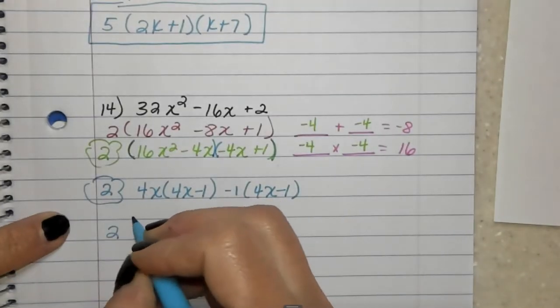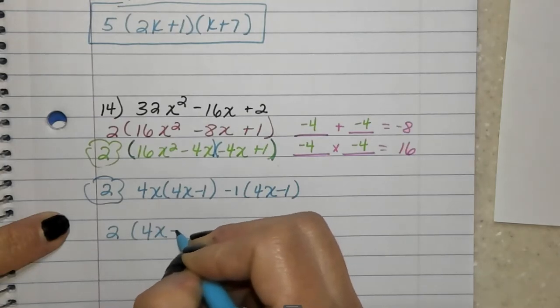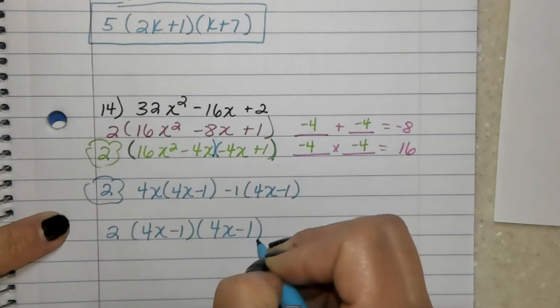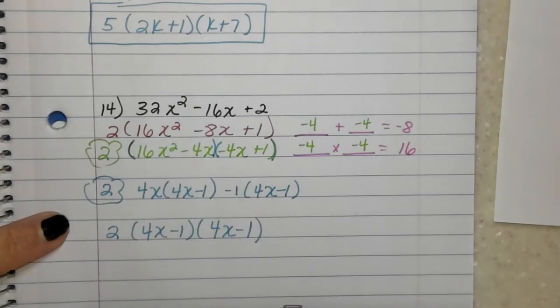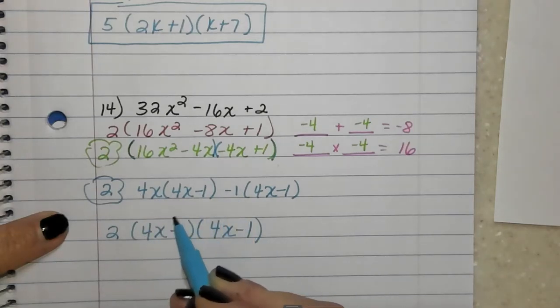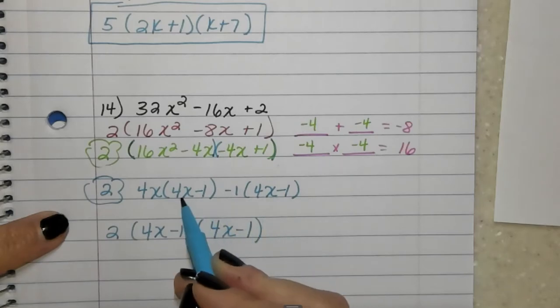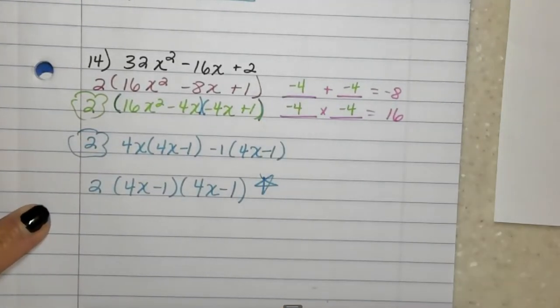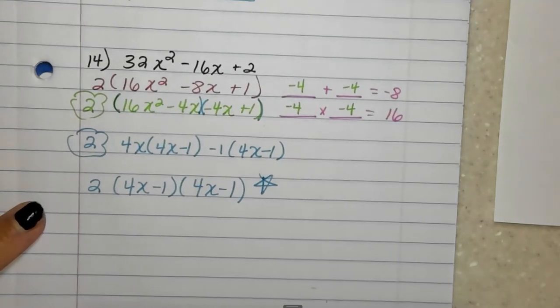Final answer. Outside stuff? Outside stuff. Yup, that's true. Our outside stuff was a 4x minus 1, and our inside matching term in parentheses was 4x minus 1. And you know what? This is A-okay. I would be thrilled if you could get that.